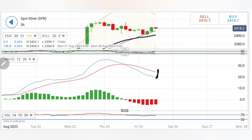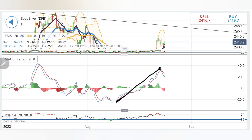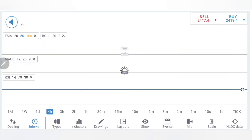Stochastic rising, MACD is bearish, divergent, looking downwards. And you can also note that it has seen a good rise. Now it is also trading with a little fatter belly, so possibly fewer green candles and a conversion can be expected. RSI very near to the overbought zone.